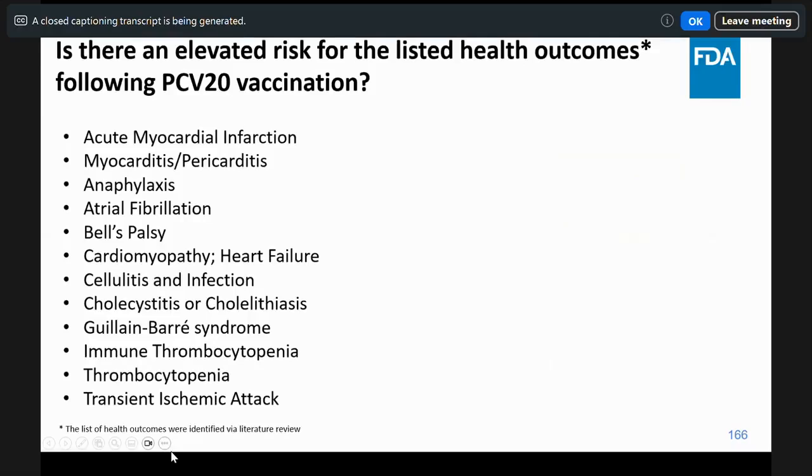I'm going to describe our sequential monitoring, active surveillance for the PCV20 vaccine. We pre-specified a dozen outcomes listed here that we have been following, and it included Guillain-Barré syndrome, or GBS, that was just discussed in Dr. Morrow's presentation. Next slide, please.